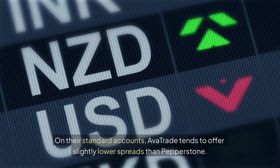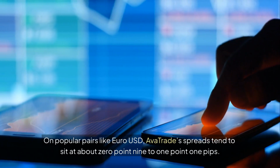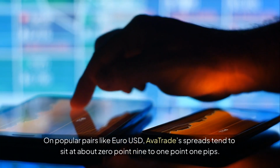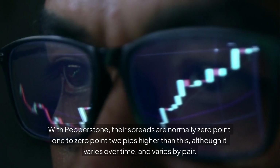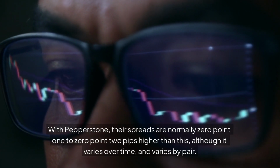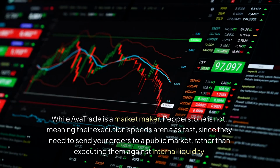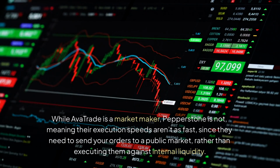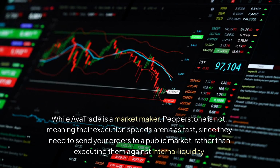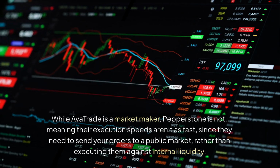On their standard accounts, AvaTrade tends to offer slightly lower spreads than Pepperstone. On popular pairs like Euro-USD, AvaTrade's spreads tend to sit at about 0.9 to 1.1 pips. With Pepperstone, their spreads are normally 0.1 to 0.2 pips higher than this, although it varies over time and varies by pair. While AvaTrade is a market maker, Pepperstone is not, meaning their execution speeds aren't as fast, since they need to send your orders to a public market, rather than executing them against internal liquidity.